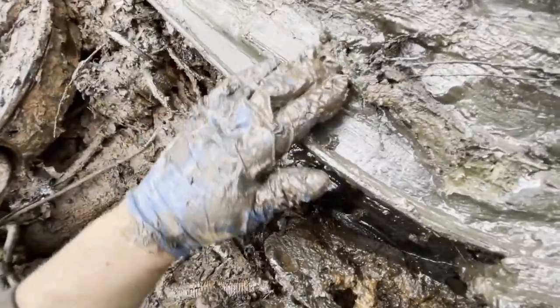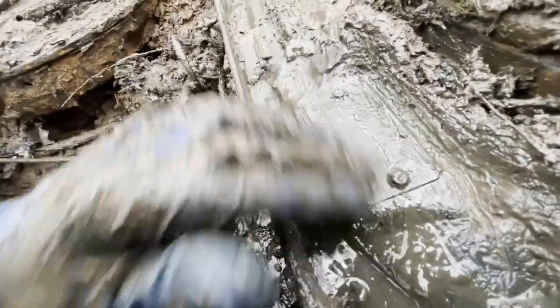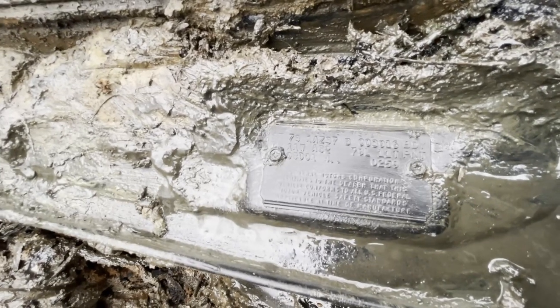Wait a minute, folks. What is this? There's writing. There is writing and rivets. Oh my God. Jess! I think I found something. It's riveted in right above the brake booster. Oh man, and there's numbers. I can't see it. Okay, so I'm pretty sure. What is that?